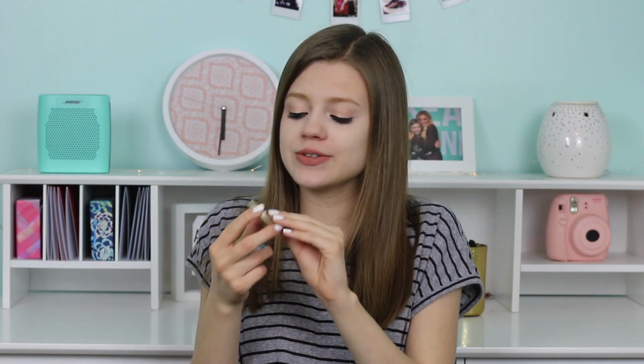Then I have this one from Stila, which is in the shade Kitten. I use this a ton. It's just a very nice champagne-y color. It's very light. I use this mostly if I don't want to wear a lot of eyeshadow, but I want to add a little something. So this just adds a nice little touch of shimmer. So I'll put that on for that, and I just really like that. I use that a lot.